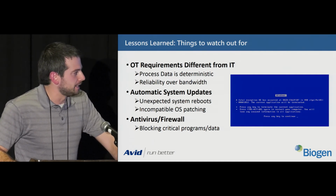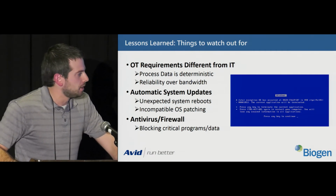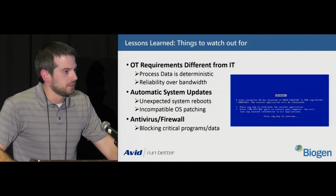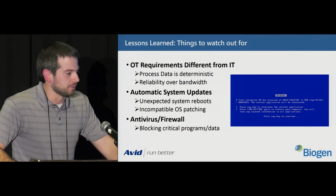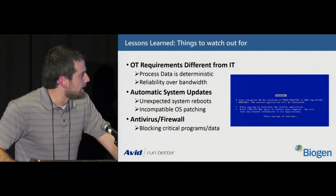Those have to be vetted very carefully and tested, and not just for Windows, but for these custom applications you're running on your servers. For example, Wonderware typically will wait for them to test major security patches before you implement them. And there was a recent one that they warned about actually using because it caused issues.